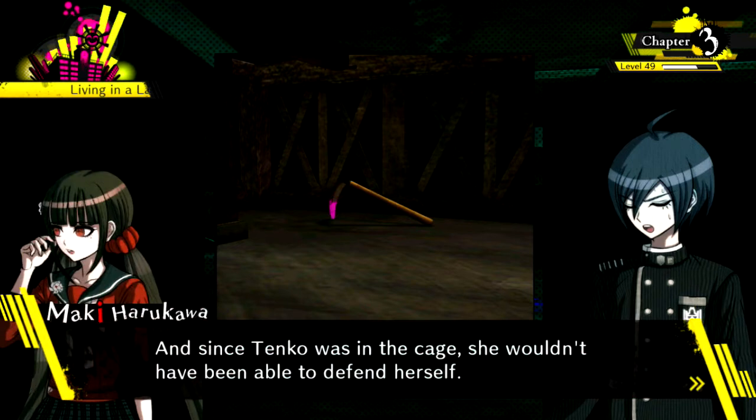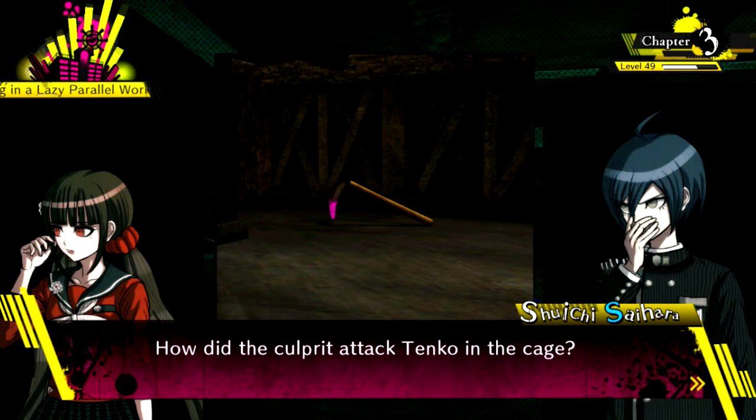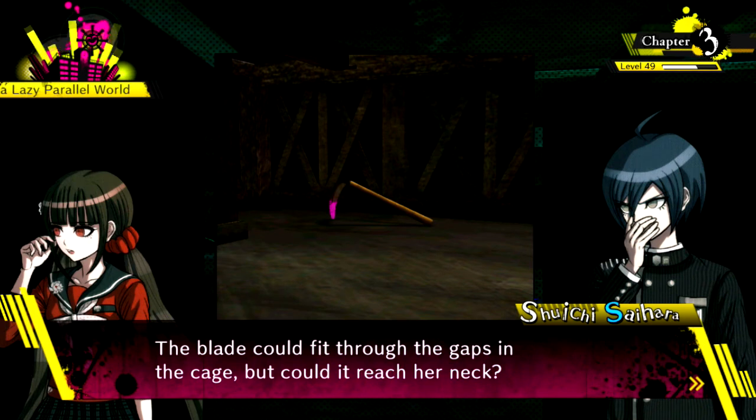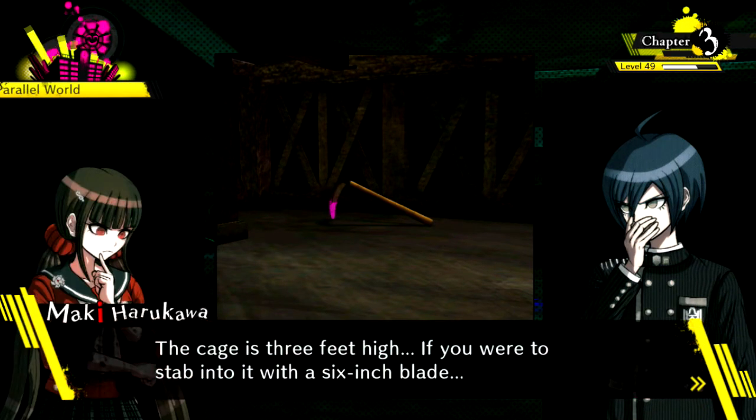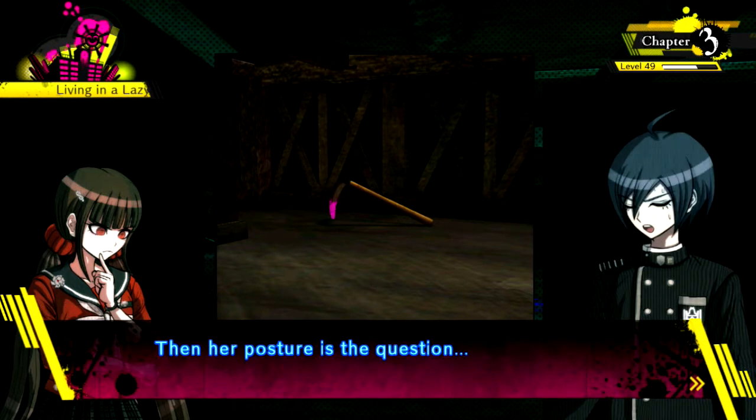The blade is about 6 inches. And since Tanko was in the cage, she wouldn't have been able to defend herself. But even if this is our murder weapon, how did the culprit attack Tanko in the cage? The blade could fit through the gaps in the cage, but could it reach your neck? That's true. The cage is 3 feet high. If you were able to stab into it with a 6-inch blade, then it would depend on Tanko's posture. But I don't think it's impossible.